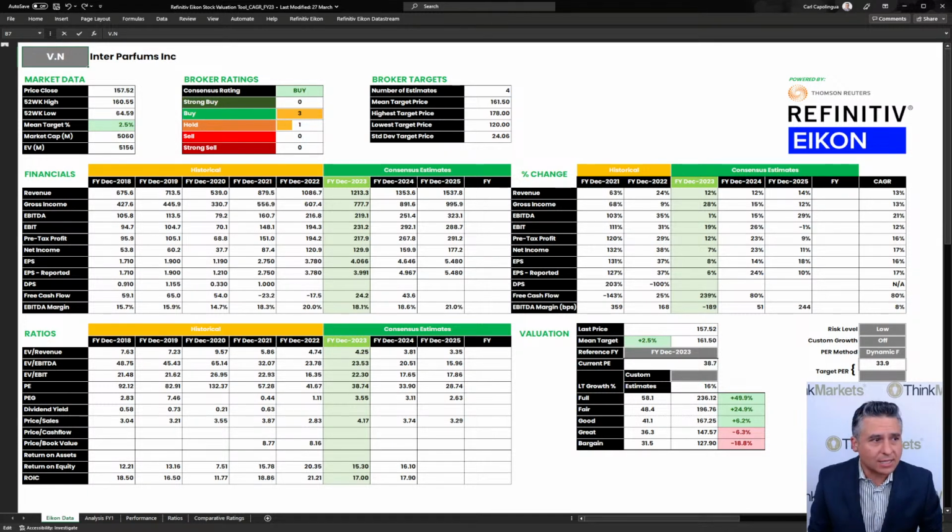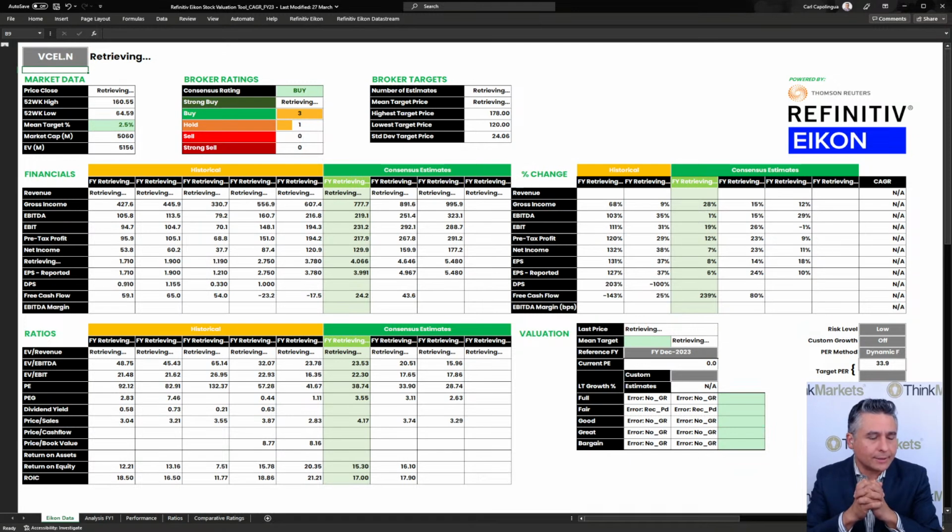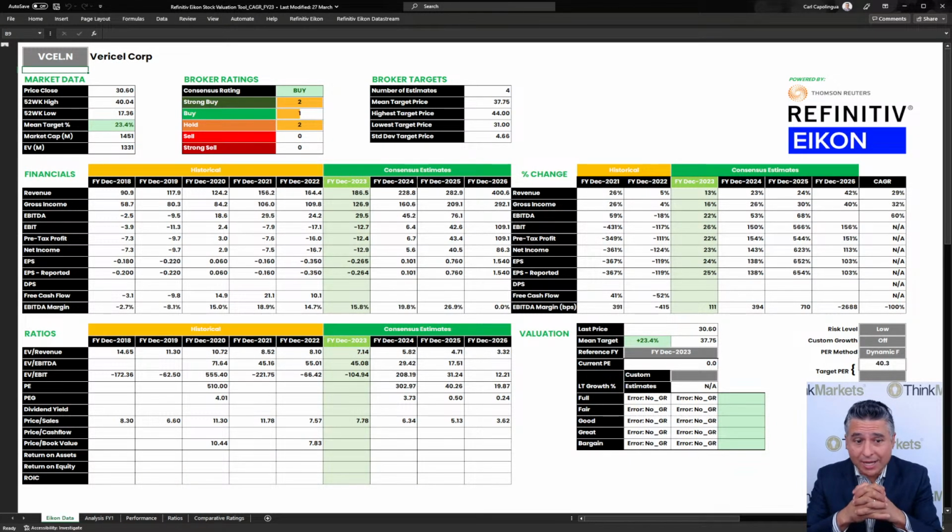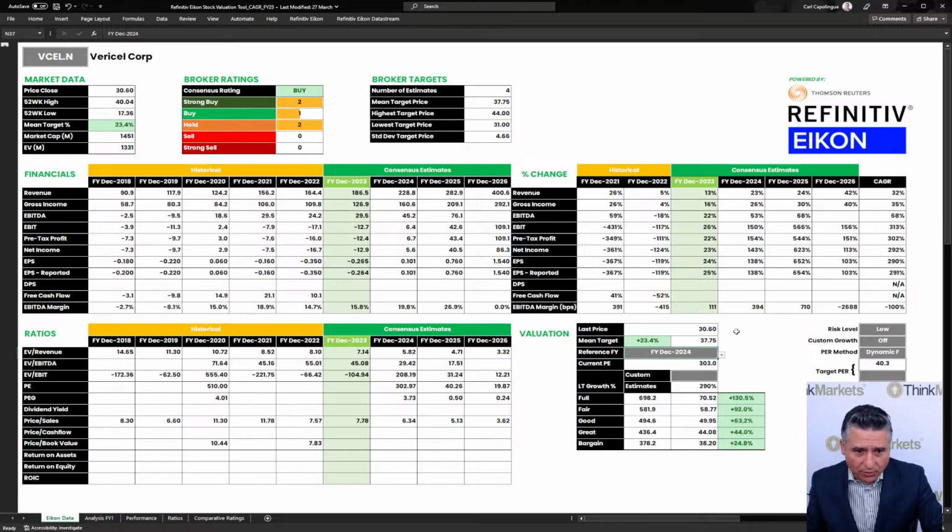So VCEL it was. And let's check out what the brokers are saying. Not that many brokers also on this one. Price target considerably better though, isn't it? 37.75. 2 strong buys, 1 buy, 2 holds, no sells, no strong sells. EPS line, I can give you a valuation because we do eventually get some positive earnings. And with a 290% expected compound annual growth rate, you can see it's one of those that has been loss-making. Funnily enough, made a profit in 2020. How about that? And then is looking to go into consistent growing profits.